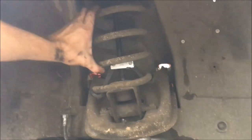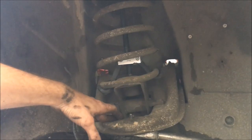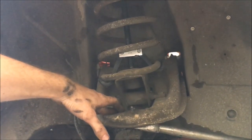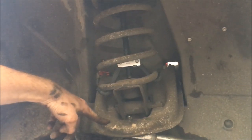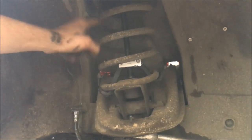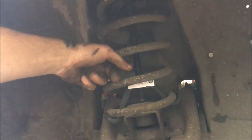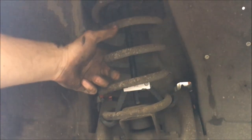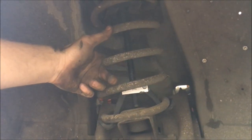All right, so when you have a coil on top of upper control arm setup like this car is, you have to compress the spring and remove it in order to remove the upper control arm and change the bushings and ball joint in it. So you get a tool like this. This is a spring compressor that I rented from AutoZone. They have the loan-a-tool thing where you buy the tool and use it, and then you can return it even after you use it.